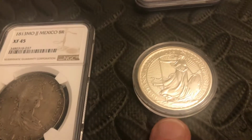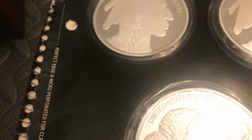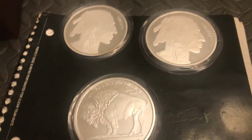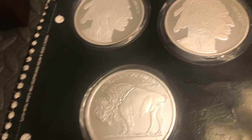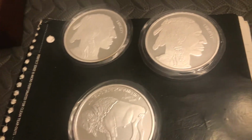And by the way, what did I pay for it? $31.41. And each one of these I paid was $83.34. It came out to $16.67 per ounce. And I got 3 of them, 15 ounces of them. So it came out to $16.67 per ounce.